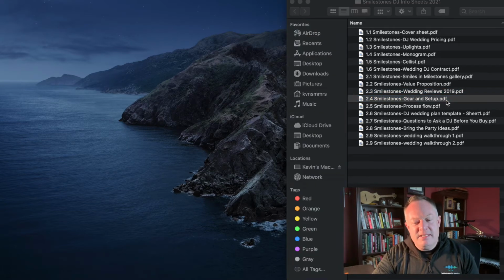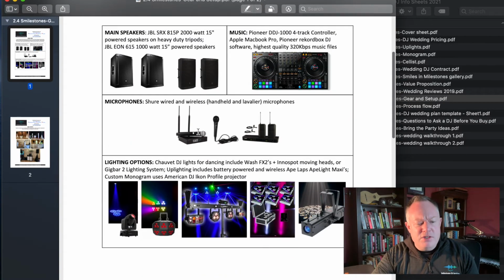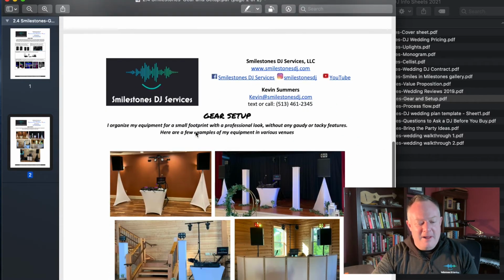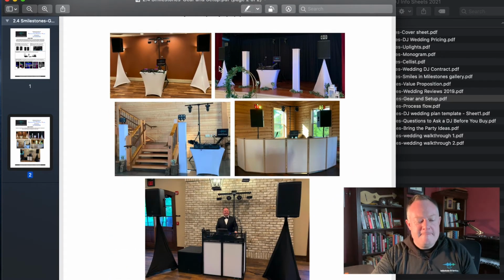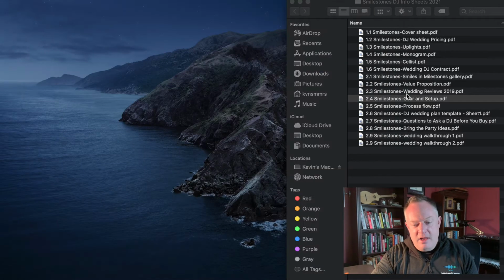Gear and setup. This is for like the gear heads. Some people just want to know, like, hey, what kind of speakers do you have? What kind of wattage are they? That kind of stuff. What kind of lights do you use? What's your setup going to look like? So you can see here, I just have a couple examples of different things there.